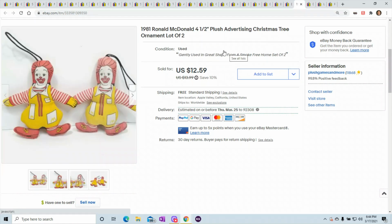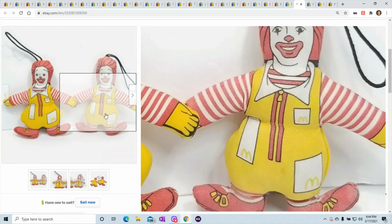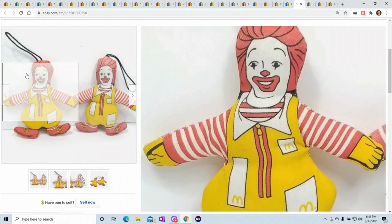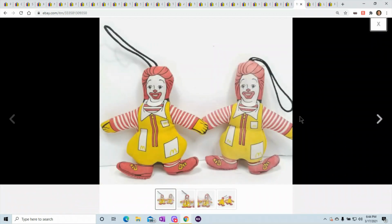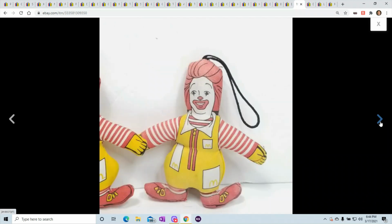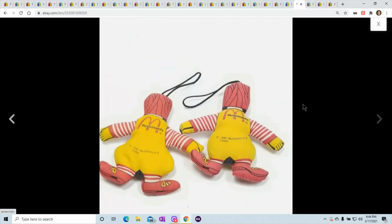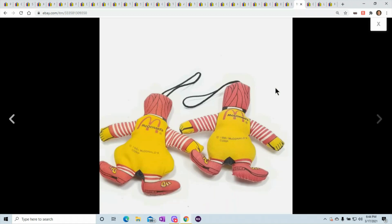Here's another one that I had for a long time. I think this is probably one of the first plush items that I had. They're kind of ornaments, but they're not. You can see they're little Ronald McDonalds. I got these out of, they were like a $1 bag, when I used to buy plush for $1. And these were just laying in the bottom, so I decided to list them as 2. You can see I don't even have measurements on them. I don't have nothing. So you can tell they are super old.